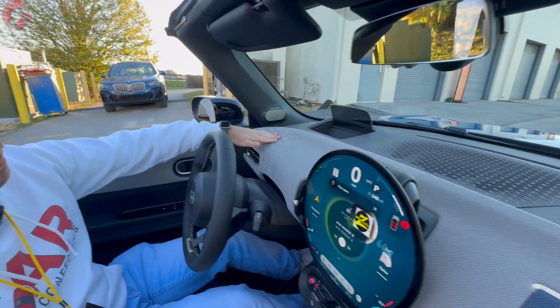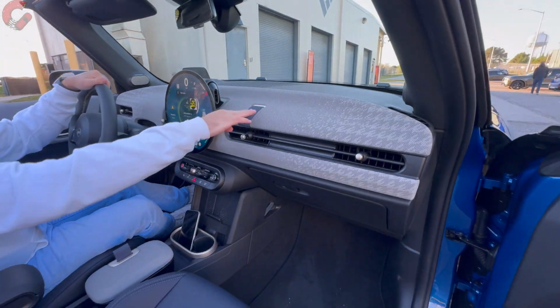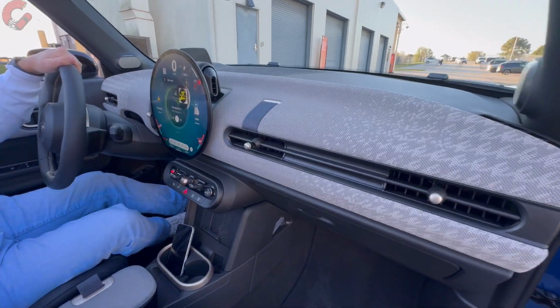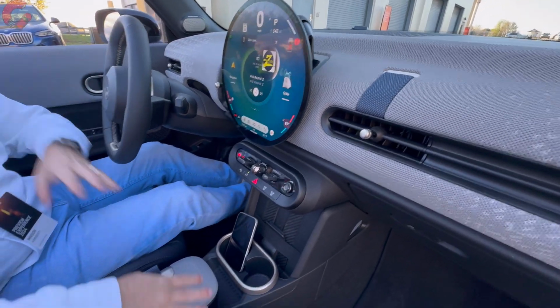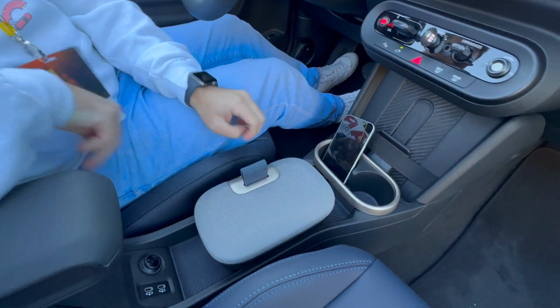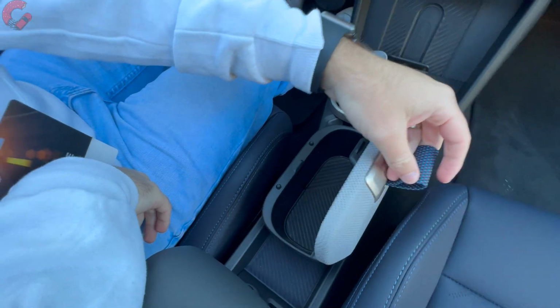It's going to continue up on the upper part of the dashboard. You also have really unique design themes going through here, as well as this blue accent. Your vents are going to also have a really unique design to them as well. And then dropping down to the center section, you're once again going to find that in your center console with a little bit of extra storage inside.